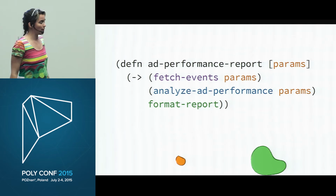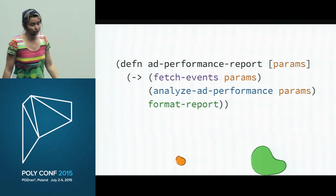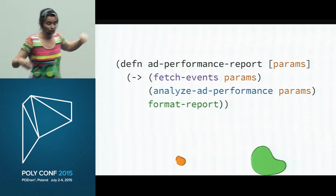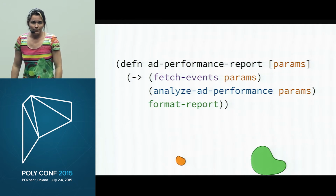So if we look at where format report is called, we have to do that in order to figure out what's passed in. A little bit of Clojure syntax, defn, here comes a function. Here's a function name. Here's a vector of parameters. And then the function body.